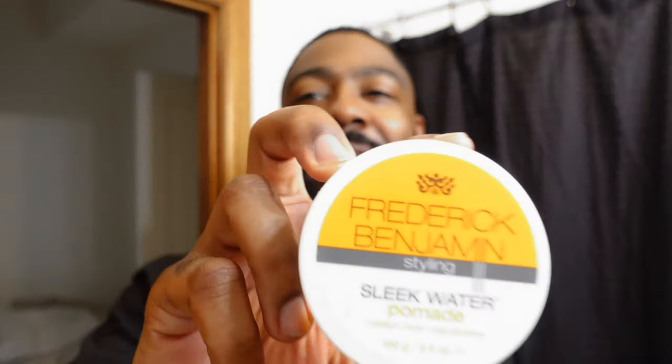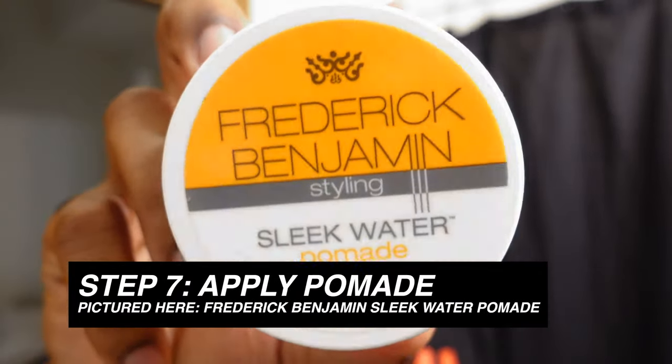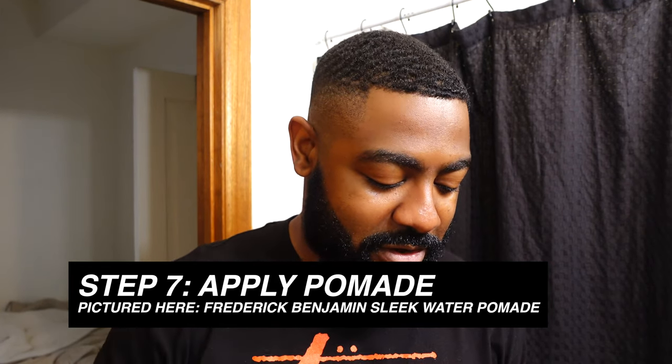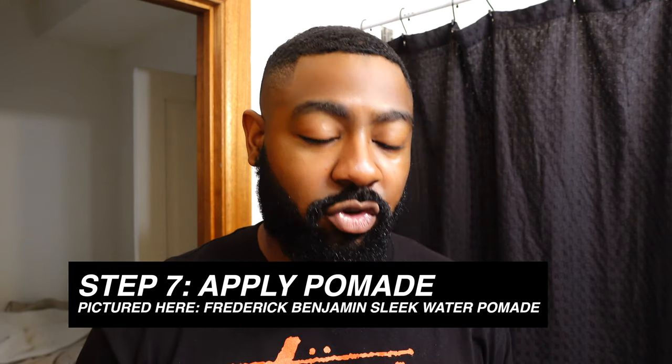So back to Frederick Benjamin. I use their sleek water pomade. It's super light, but I'm going to tell you this. It's just enough that it still does keep your hair down. Like I said, I normally wear a 2, sometimes a 2.5 with my hair, which is kind of thick. So I just take another little, maybe like a dime or quarter size amount of the pomade, put it in my hair, real gentle. I brush my hair again. Not as much as before, but just to spread that pomade out better than I can with my hands. All right.